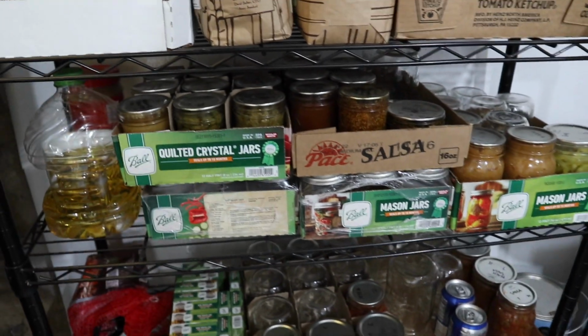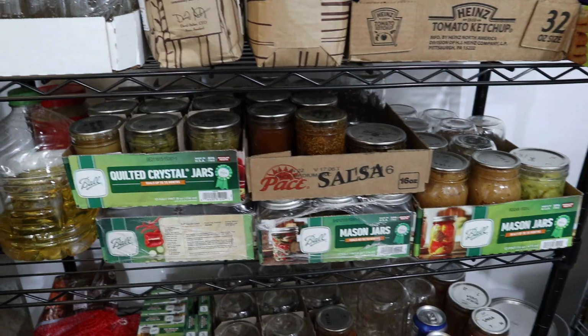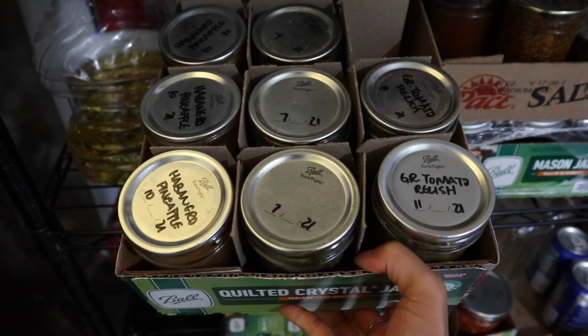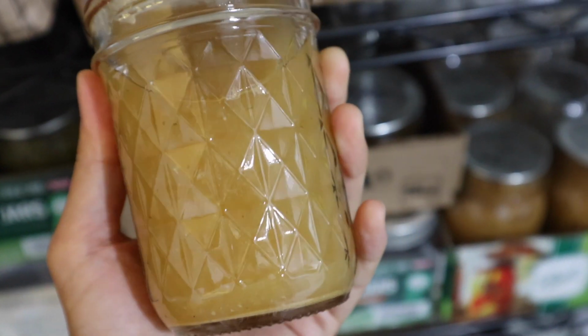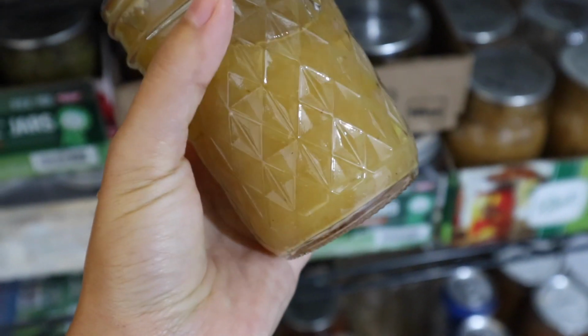And here in this row you can see almost everything that's left of our canned goods, and it's really not a lot. So we have a few things in here of our habanero pineapple hot sauce, which will probably get us all through the next year, because you only use so much hot sauce, and that'll be great because I'm not growing habaneros this year.